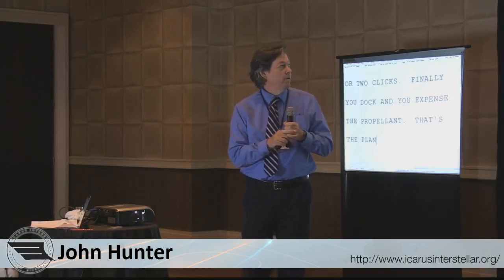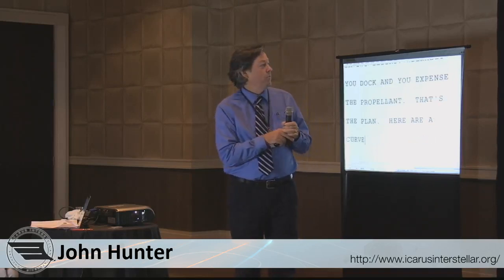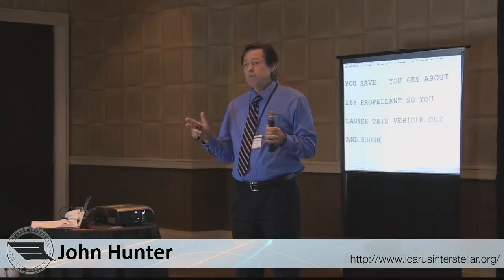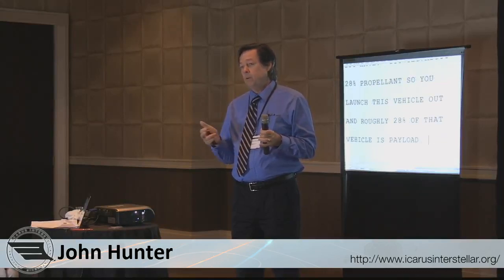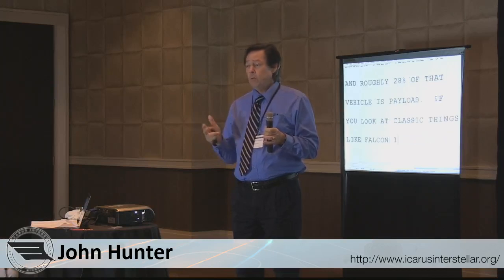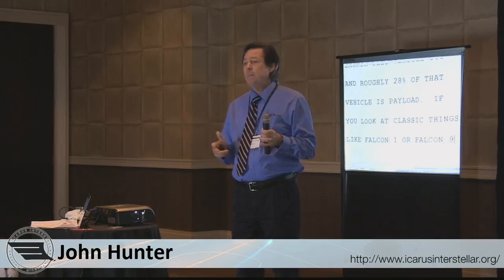Now, this is a couple of little curves here showing you different options you've got, but of course the sexiest option is probably a 2-stage liquid, which gets you, on the vertical axis, about 28% propellant fraction. So you launch this vehicle out, and roughly 28% of that vehicle is payload. Now, if you look at the classic things like Falcon 1 or Falcon 9, they're around 3 to 4% propellant fraction.